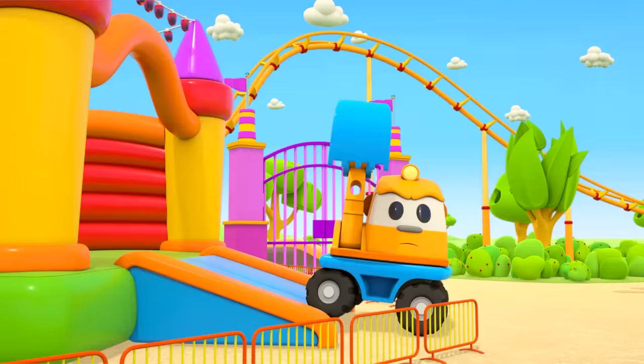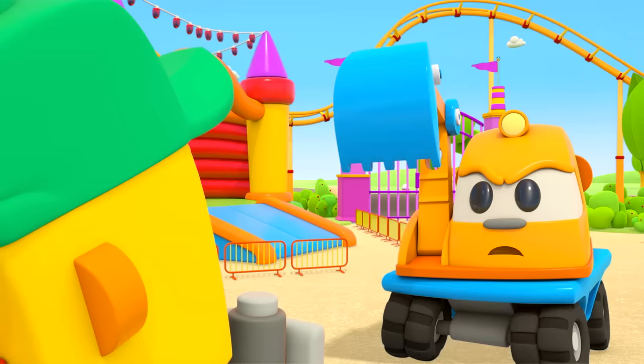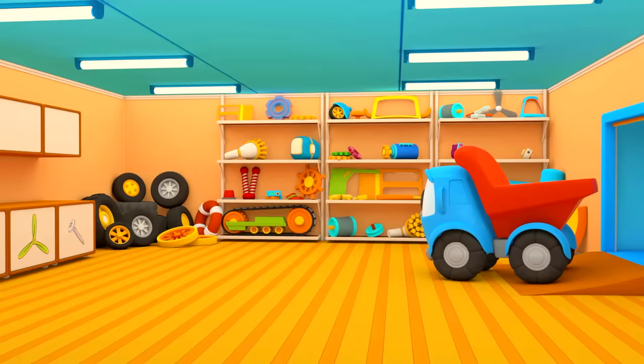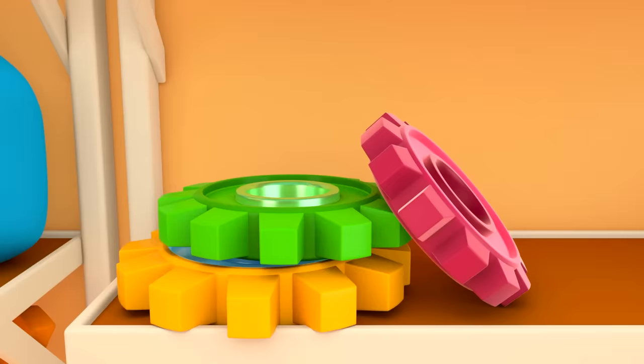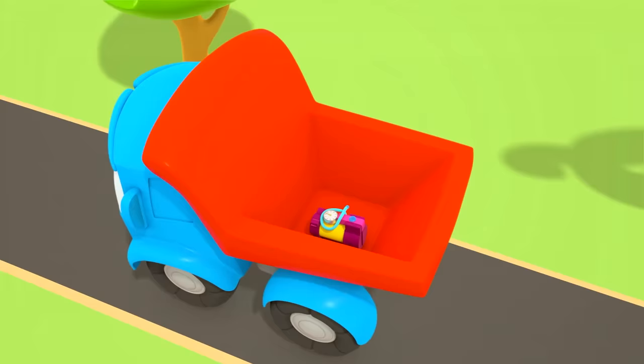Hey! Scoop, don't get angry. The robots need to pump the tire. Oh. Okay. Let's go have a look. Leo's looking for a pump at his house. Those are cogs. Not that. Found it! Quickly go and take the pump to the robots, Leo.